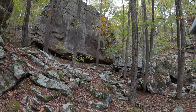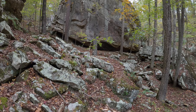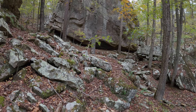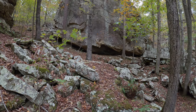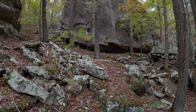Good God, man. I'd say it's probably one of the largest boulders I've ever witnessed. I might even say that it is the largest boulder that I have ever witnessed.